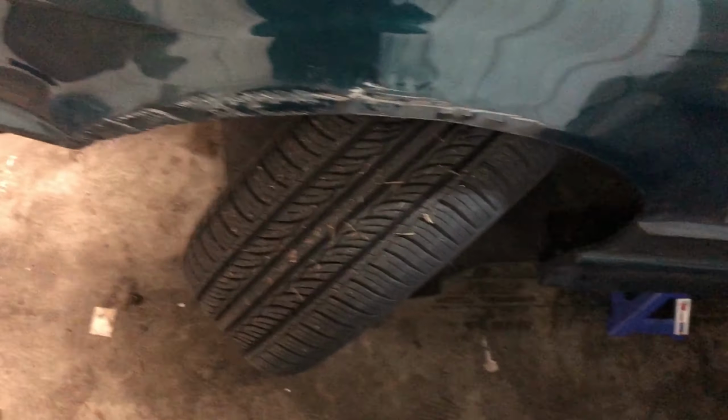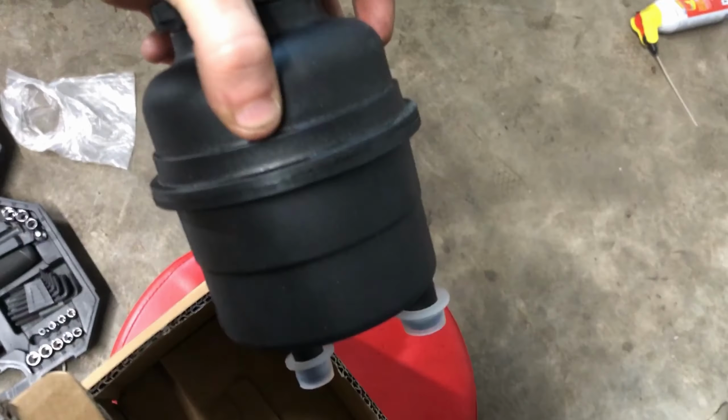So this is what the car has stock for angle. Nothing crazy, but from what I saw in Chelsea's video, these tie rods should make a world of a difference angle-wise. So once we get those in, we'll make a little comparison, see what the difference is like. But without further ado, let's get this old rack out and let's get the new one in. Oh yeah, and I forgot to mention, I also picked up a new reservoir.